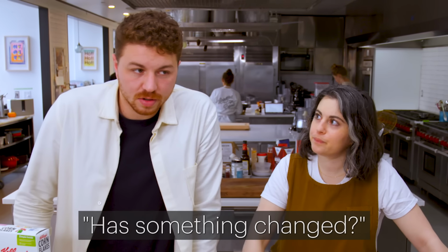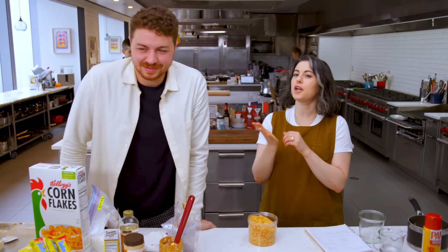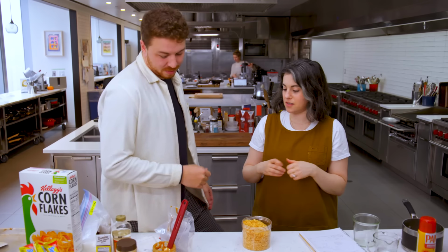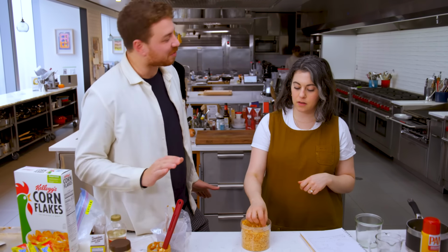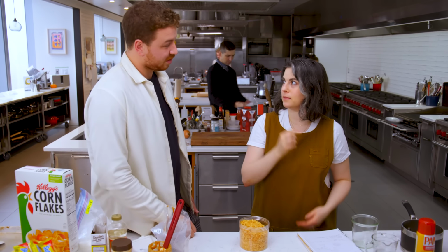Has something changed? I think you have to make your own peanut butter. I think that's the wrong answer. I want a deeper toastiness to the peanuts, right? When the only components are peanut butter and chocolate, I see the point of making your own peanut butter. But this is just another cog in the machine here. We don't need to waste our time on this. We have a very good product. I'm not trying to go insane.